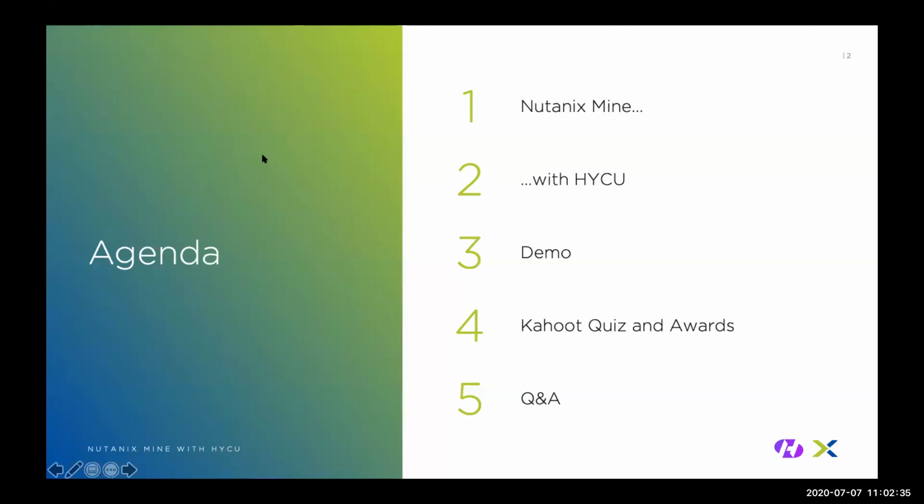First of all, I will give you some background on Nutanix in general, the foundation of Nutanix. And on top, how we integrate Nutanix Mine into that same platform so that we can unify everything together in one single software, one single platform. And this together with HYCU, the most innovative backup software there is today. And of course, we're going to prove that with a demo. So Vladimir is going to give you a nice demo on how it's all integrated and working.